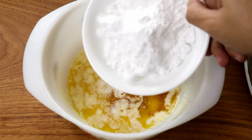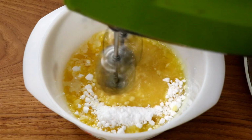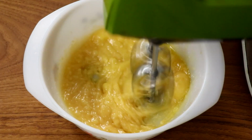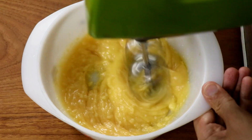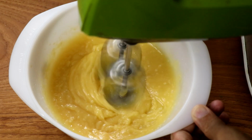I'm also going to add in 100 grams of powdered erythritol. And then I'm going to give it all a good whisk with my electric whisker. Actually, I think it's an electric beater, and electric whisker just sounds wrong. Anyway, beat that all together.